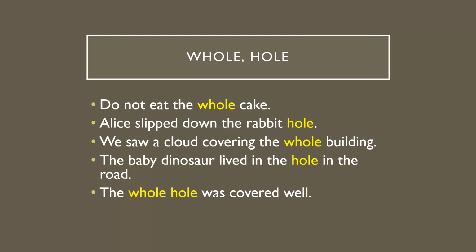Now, if I had to give you a dictation and ask you to write the sentence without looking at it, the whole hole was covered well. That would be great, right? To see if you have understood the lesson on homophones. You should try it. Will you write the words with the correct spelling, or will you write the HOLE, WHOLE was covered well? What do you think? You should try it. Here's the next set.